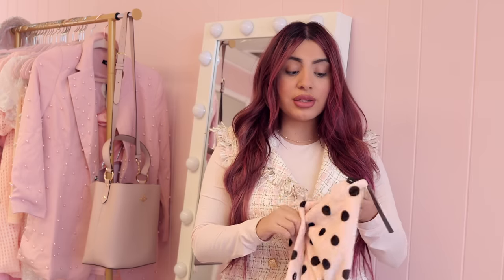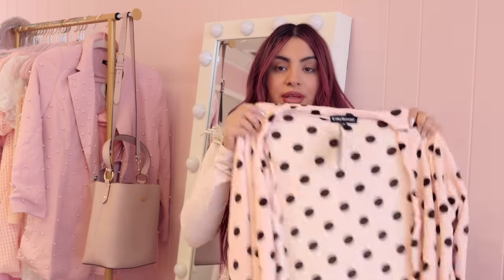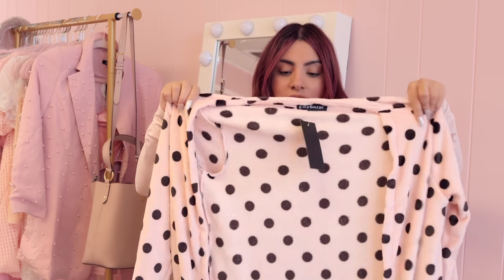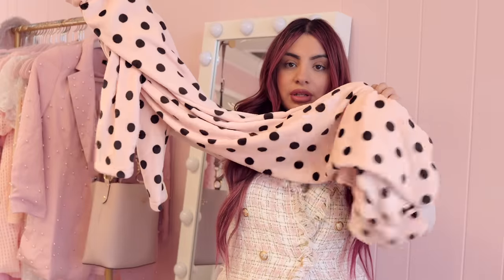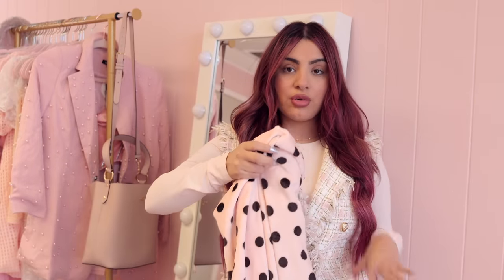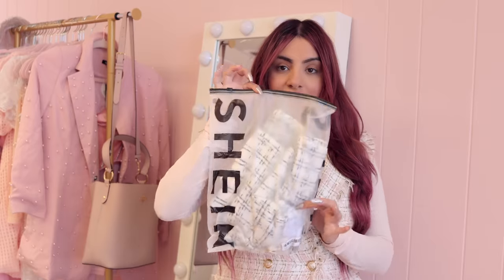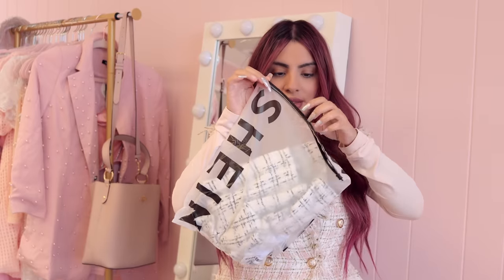I still love polka dots. I don't think polka dots will ever go out of style for me. I really like the pink and black of this. It's such a beautiful soft pink, and it's really long, so it will be a pretty warm long piece. Next item we have is, I think this is a skirt.